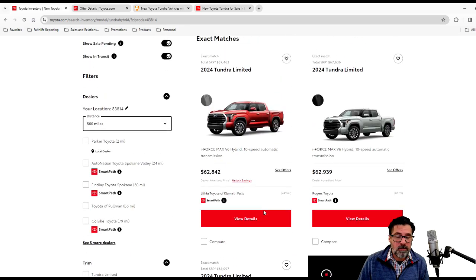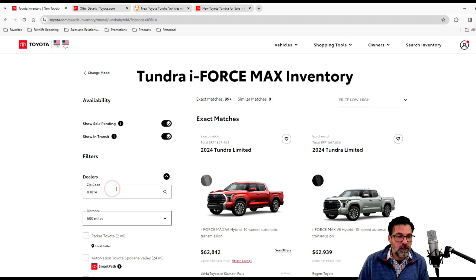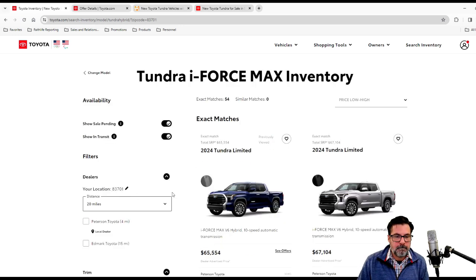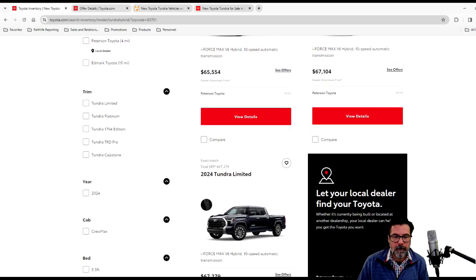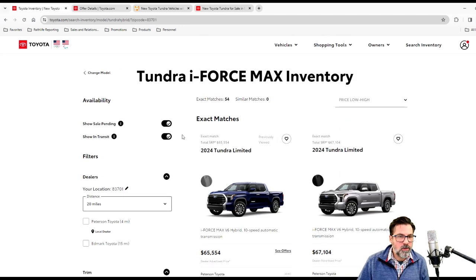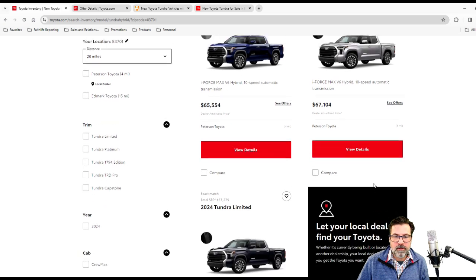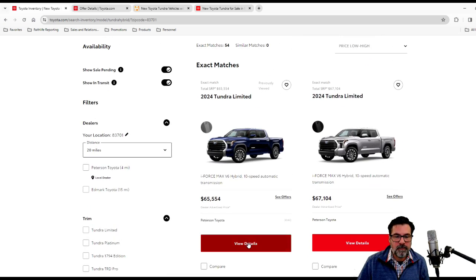But where's the Boise one? It's not here. Isn't that strange? So let's go do the Boise. Let's just go through some big cities here. And there they are, but I don't see a discount, not a very big one. It's straight up MSRP. So it could be that they're not posting their current inventory. I mean, it should be. So let's just go to their site and check it out.